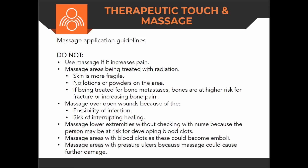Don't massage over open wounds, especially the ports or any surgical wounds that the person may have, because you're increasing the possibility of infection. Remember, that's an open door into the body, so you don't want to mess with that. And you run the risk of interrupting any healing. You also run the risk of damaging the wound dressing, or tearing the skin when it comes to staples or stitches.